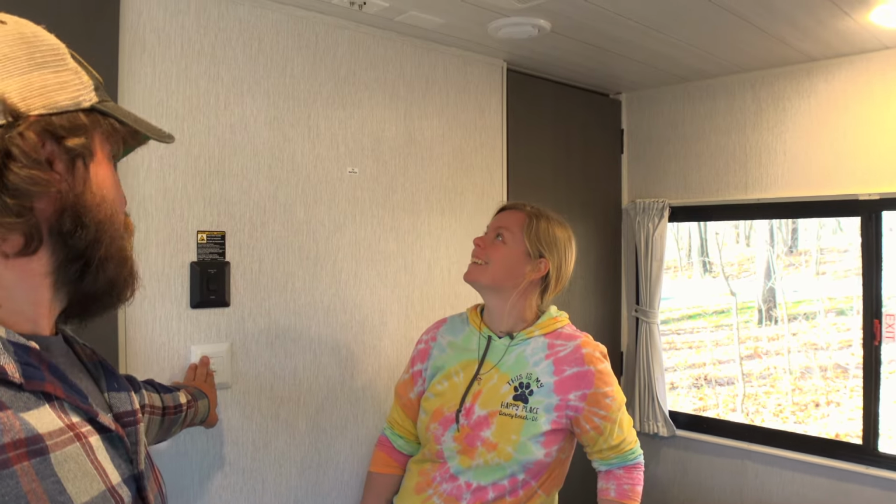We do have 2 ACs in this rig, so we've got one in our bedroom and then one out in the living area. It was not hot enough to even think about needing that. There's a light switch in here too, which is a nice touch. Our old one was puck lights everywhere, so if you wanted lights, you had to hit every single one. This one, there are actually light switches, which is a plus.